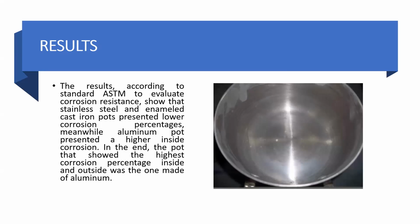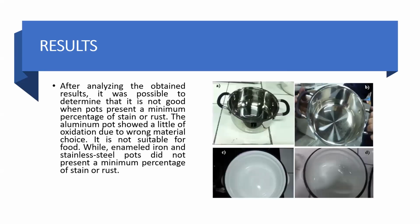Results. The results according to the standard to evaluate corrosion resistance show that stainless steel and enameled cast iron pots present a lower corrosion percentage. Meanwhile, aluminum pots present higher corrosion inside. In the end, the pot that showed the higher corrosion percentage inside and outside was the one made of aluminum.